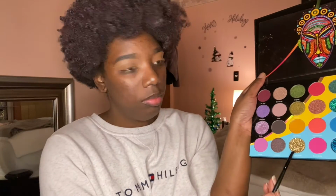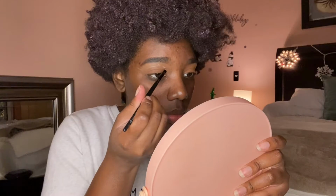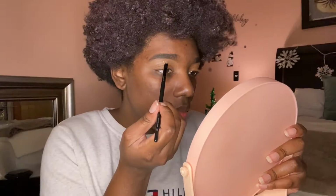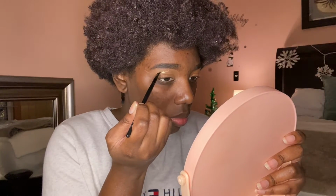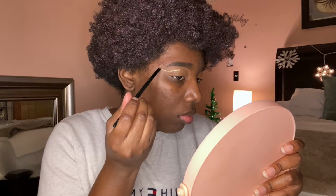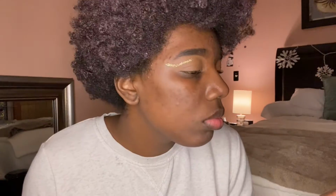I'm going to take the Wahala 1 palette from Juvia's Place and that gold glitter. With the same angled brush, I'm going to tap on the glitter on top of the glitter glue, kind of like how I did for the spiderweb glam look. I put the glue on and then I put the glitter. So glue, glitter, glue, glitter. That's why I did one eye at a time. And that's what it should be looking like. So we're going to do the same thing on the other eye.